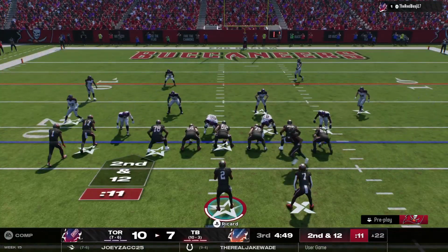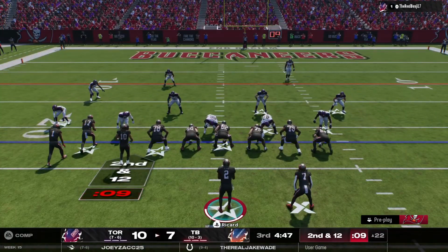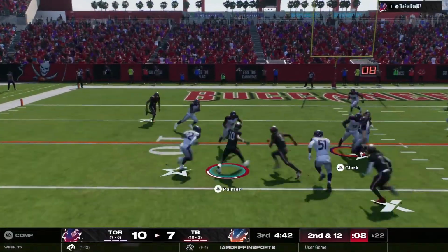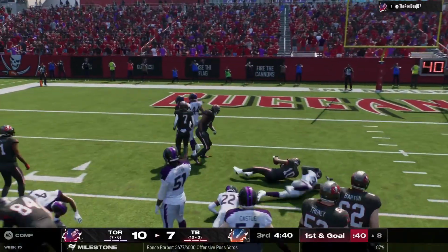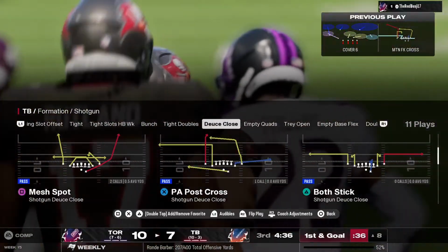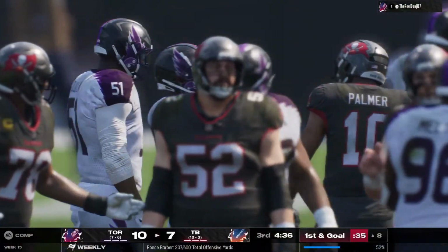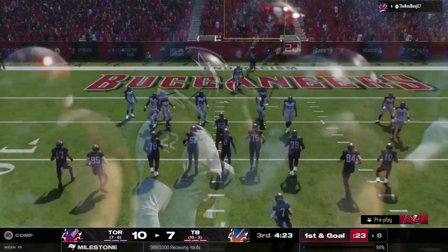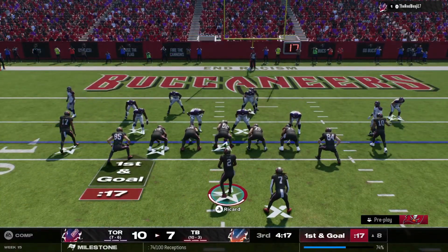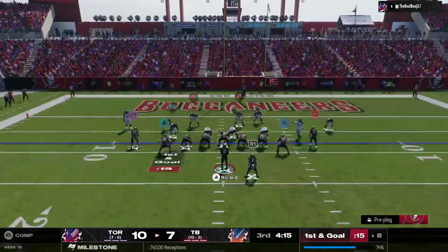Palmer going to go in motion left. Here we go on 2nd and 12. Open man, it's Palmer. And they get it inside the 10 at the 8. He continues to deliver a first down here. He had 4 catches in the first half, and this one number 5. First and goal at the 8-yard line.